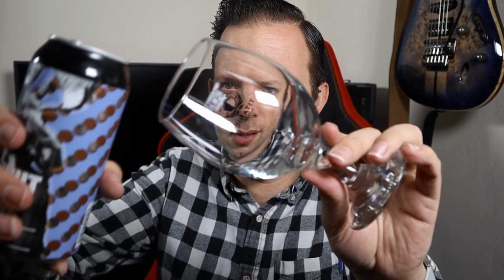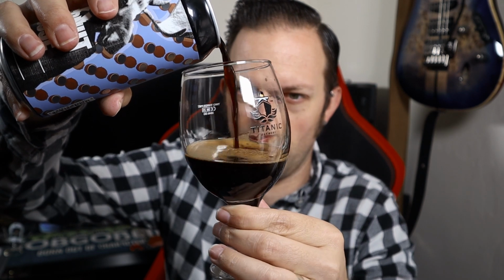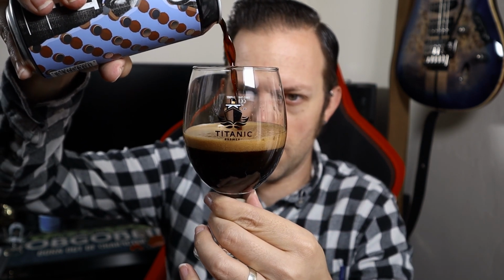And there's two things I love in this: coconut and stout. And yeah, if last night's very small mousse is anything to go by, this should be really rather tasty. So without further ado, let's get it out and into a glass and see what we think. We are pouring into my Titanic glass tonight, just because I want to. The pour is dark. Oh, it's pouring with a bit of conviction.